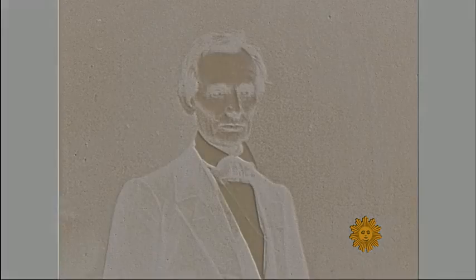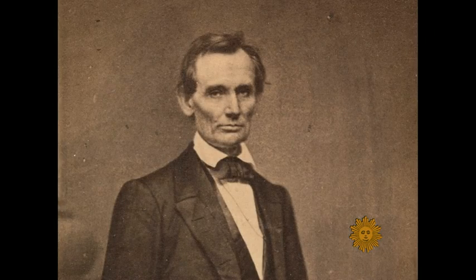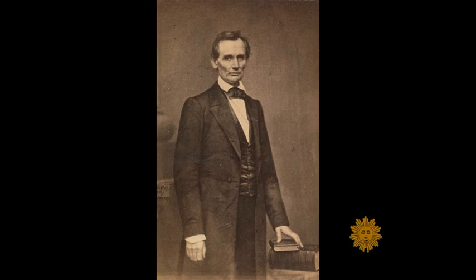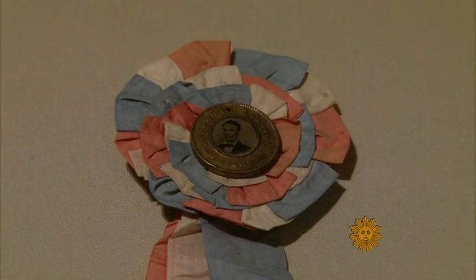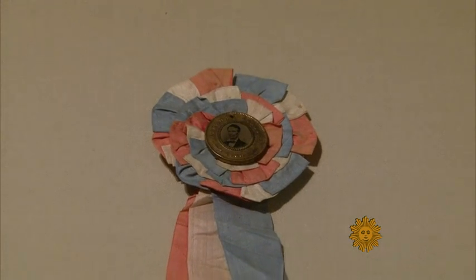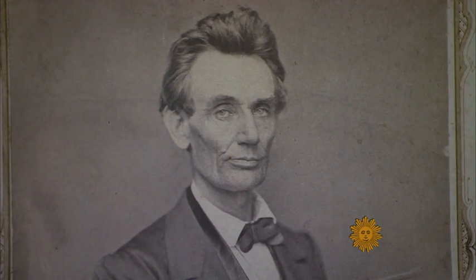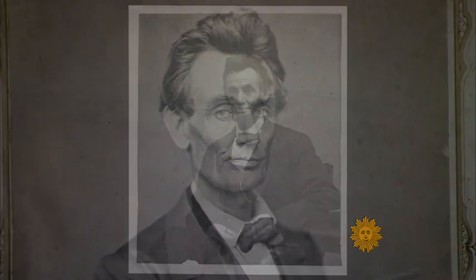Abraham Lincoln understood the importance of photography even before the Civil War. This photo, taken in 1860 by Matthew Brady, America's most famous photographer at the time, was reproduced in many forms. It was widely believed to have gotten candidate Lincoln elected president. He was photographed often during his presidency. The change in him as the war took its toll, very plain.